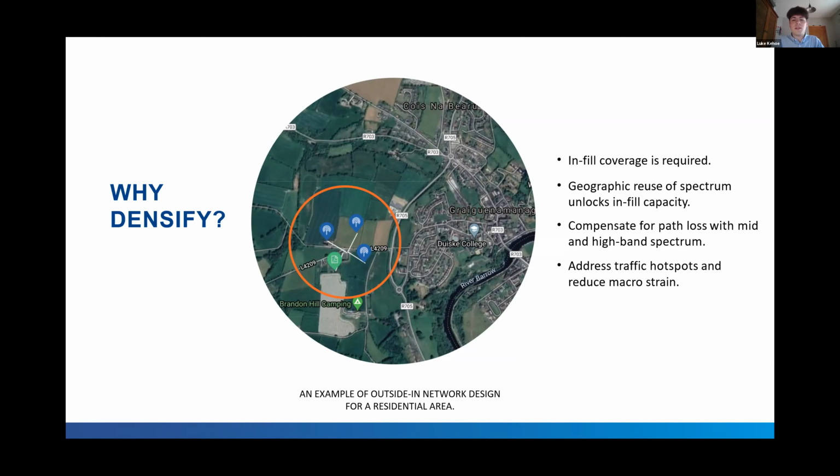Of course, the crux of the reason why operators are pivoting to densification is to unlock additional capacity. By subdividing cells, you can increase the amount of traffic that each hertz of spectrum can carry. This also compensates for the higher path loss with this spectrum, and it provides more contiguous coverage. And Fergal mentioned the strain in residential areas, in particular during the coronavirus pandemic, because the population has been concentrated there. So that's why densification will be required in those areas.